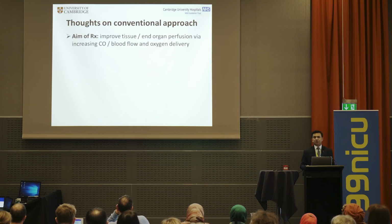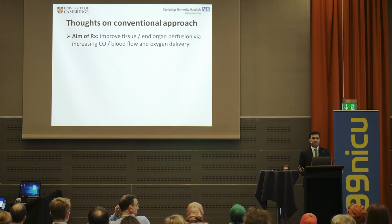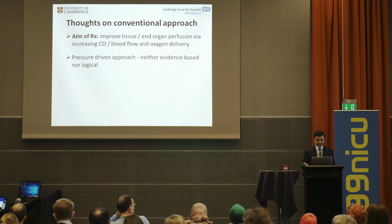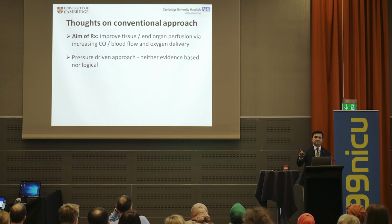But I think there's an important question there. What's our main goal with giving these vasoactive medications, inotropes? Our goal is to improve the tissue perfusion, improve the end organ perfusion so that those tissues can get enough oxygen in the blood flow. But the approach we followed with the unit guidelines, or this guideline published about 15 years back, is a very pressure-driven approach. And often you tell a junior, blood pressure less than that, start something.